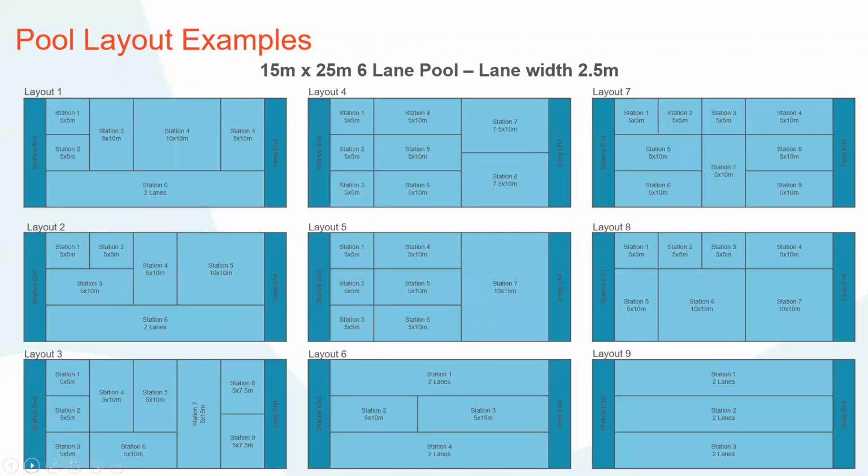This slide's a bit more complicated. So this is basically a 15 by 25 meter 6-lane pool. So the lane width is standard 2.5 meters. Again, I said check your lane widths because you might need to make some adjustments to this. So these are just some suggestions of how you could potentially run your program.